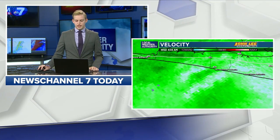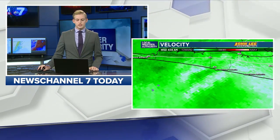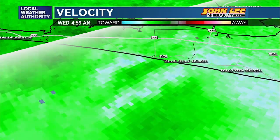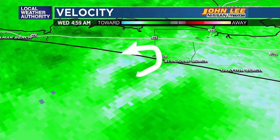This is where that main area of rotation is at the moment. The lighter blues and the greens are kind of coupled together, defining where that rotation is occurring, generally moving towards, looks like just to the west here of Grayton Beach, kind of centralized between Miramar Beach and Grayton Beach at the moment.